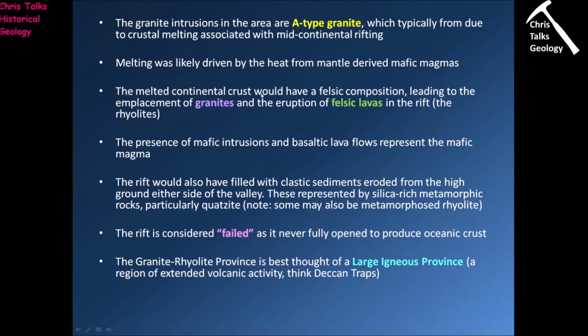So the melted continental crust would obviously have a felsic composition. That obviously leads to the emplacement of the granites, but it will also lead to the eruption of felsic lavas into the rift valley. And obviously the most common type of rock formed by felsic lavas will be rhyolites.